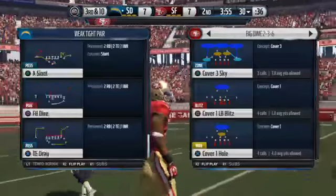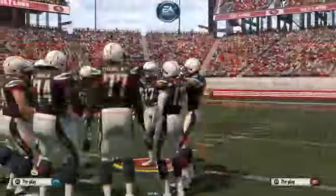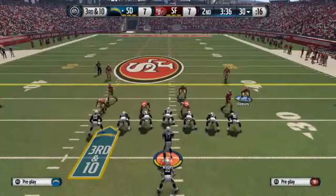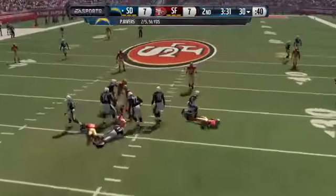Chargers put themselves in a tough situation here. On second down, you run the football, and what do you do? You lose yards. Now you got third and long coming up. You got to be careful in situations like this. Everything goes into the side of the defense. Midway, second quarter. Loss of 4 on the play.